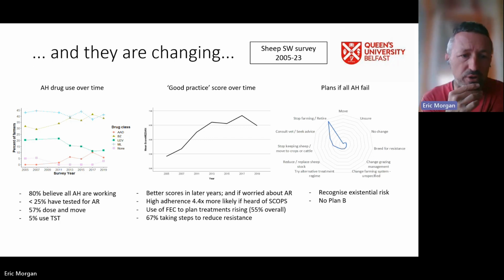And what we found overall was that, at least when we started, 80% of farmers believed that anthelmintics were working on their farm. This is sheep farmers. A minority have tested for anthelmintic resistance. A majority at the beginning were applying dose and move, which is a strong selector for anthelmintic resistance, and very few using any kind of selective treatment. We do see changes over time. So when we amalgamate these kinds of behaviors into a good practice score, that has been going up. I'm quite anxious to analyze this year's results and see if that's being maintained, but certainly we saw an increase in good practice uptake, and that was strongly related to having heard of SCOPS.